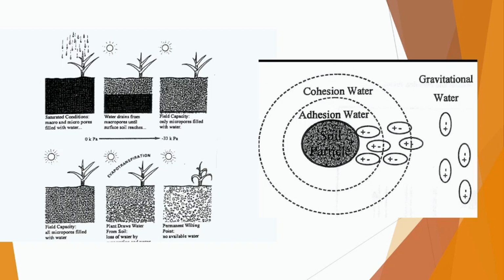So again, if you have clay, you're going to have more of this because you have more surface area because the particles are smaller. So it's going to stay wetter longer. So yes, with sand, you're going to have less of it because you have less water space and you have more space for water to move freely, so it's going to disappear faster.